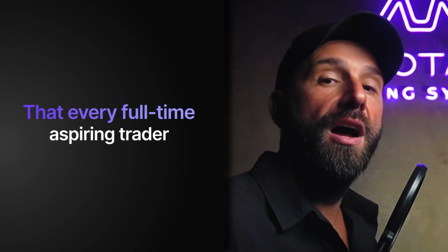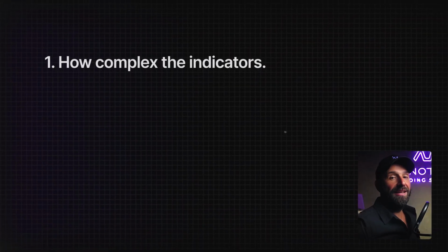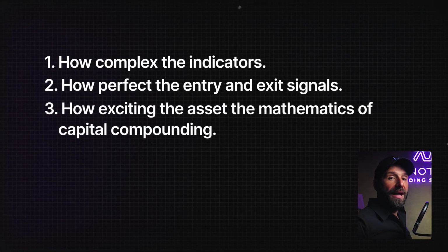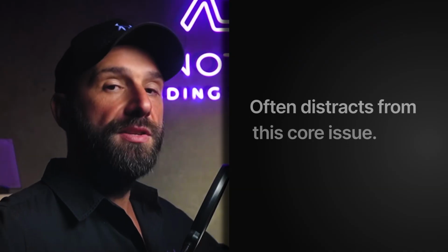Now, this is the non-negotiable financial constraint that every full-time aspiring trader must confront. There is absolutely no strategy that bypasses this, no matter how complex the indicators, how perfect the entry and exit signals, or how exciting the asset. The mathematics of capital compounding and withdrawal are going to remain absolutely constant. So there is no system that makes this irrelevant. Hype surrounding unlimited leverage or prop firm trading or high frequency scalping often distracts from this core issue.